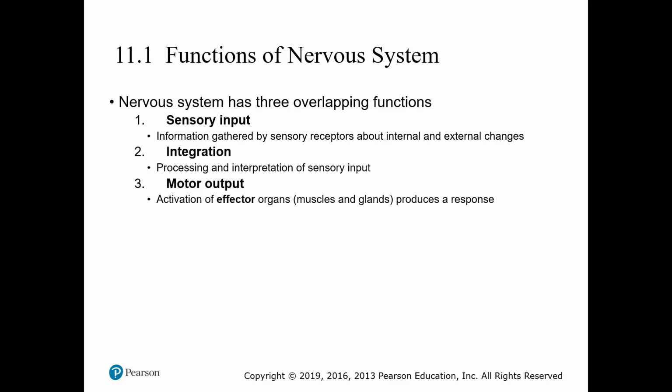Sensory input, or a lack of sensory input, tells us we can't see very well. Now, the eyeballs have no clue what's happening. All they're saying is, well, most of my photoreceptors aren't responding to anything because apparently there's not enough light to stimulate them. That lack of information is also being processed in the central nervous system and giving us a response set.